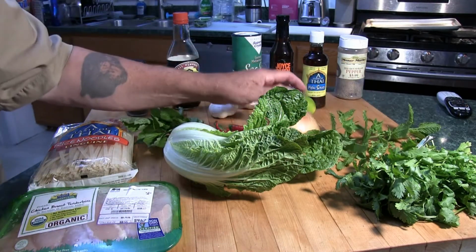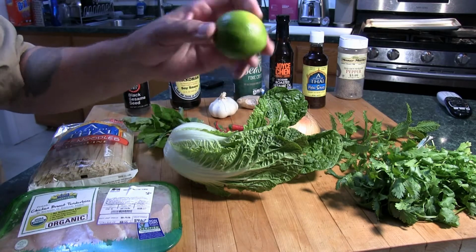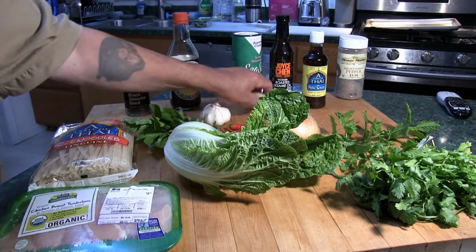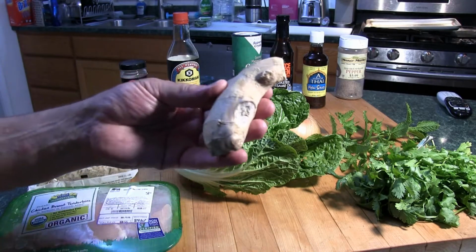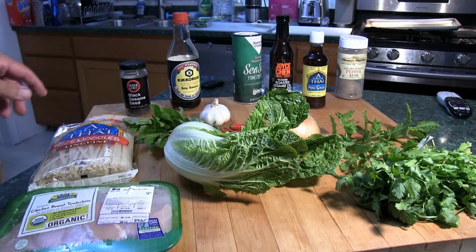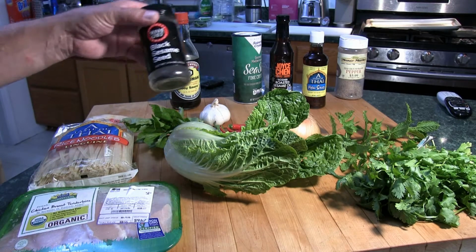An onion. A lime. Garlic. Gotta have that. And ginger. Salt and pepper. Black sesame seeds.